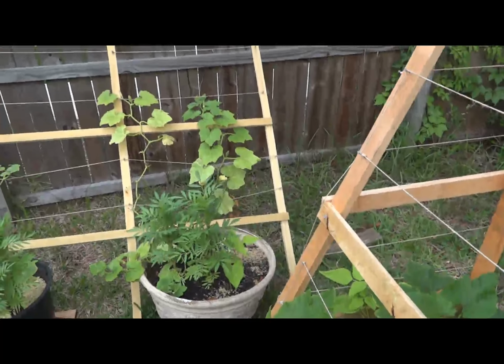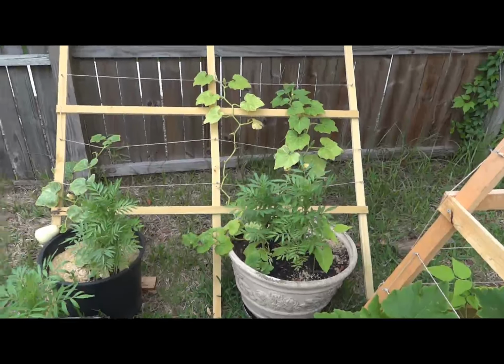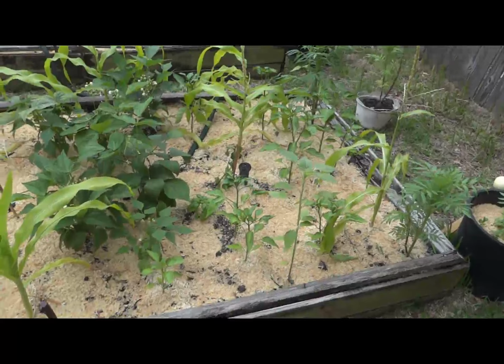These outtakes of spaghetti squash are growing, but I need to come back and put in wood shavings on one. I finally got around to doing that to help moisture retention. The wood shavings are from my workshop.